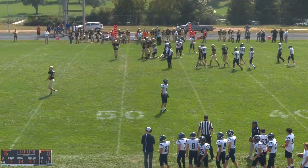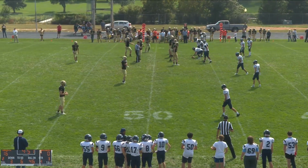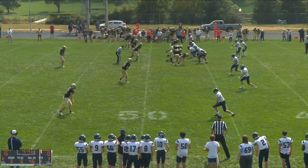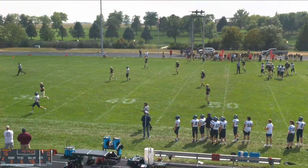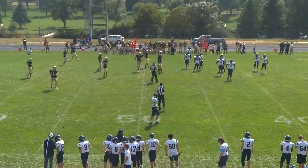Pass complete to number 14, Jalen Sack. Ball played in the second down, 14, ball up to 37. Pass is incomplete. Fourth and six at the 46.